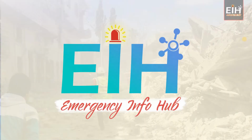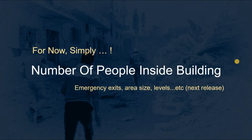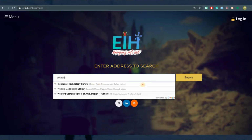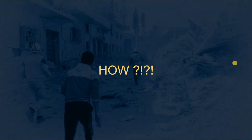All of this made me think, we are in 2020, why not start EIH? What does EIH aim for? Simply, the number of people inside the building, where the emergency exits are, area size, and levels will be considered for next releases, where this website will allow the emergency services to prepare to, respond to, and save more lives during emergency events. So how?